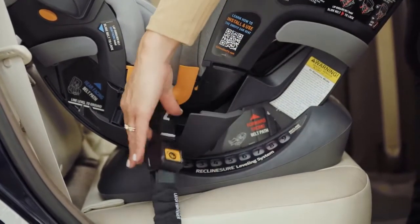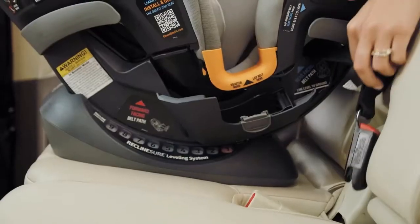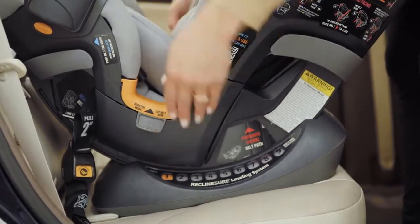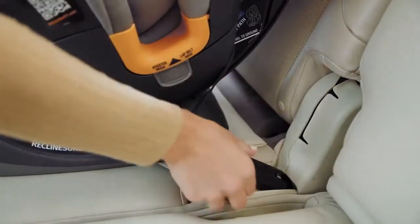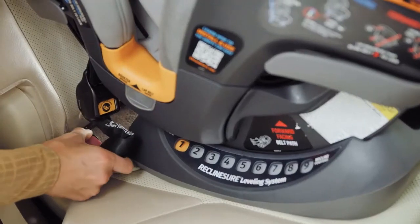Grab both ends of the latch straps and slide them into the blue rear-facing opening on both sides. Close both latch connector storage compartments. Locate the latch anchor bars in your vehicle. Attach both latch connectors to the anchor bars.